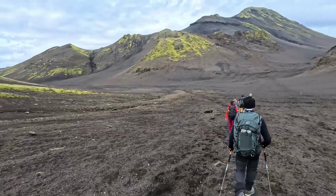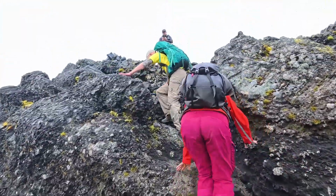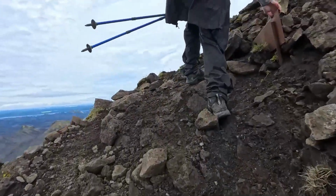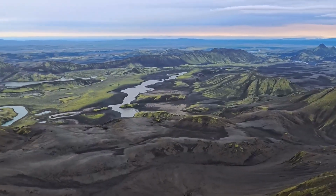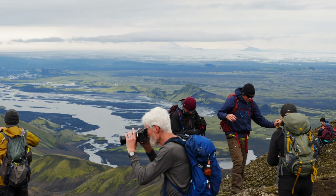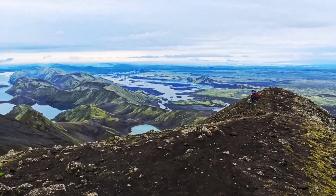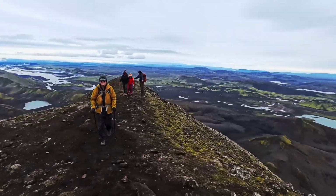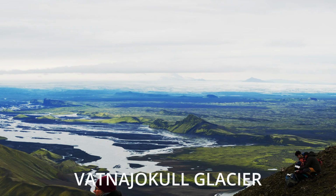It totally looks like we are crossing a crater here. With this really steep ascent, it doesn't make sense to use trekking poles. Here's the scramble. I feel like we stop a lot, but I'm always grateful when we do because of the breathtaking views. We can see several glaciers in the distance, the largest of them being Vatnajokull.